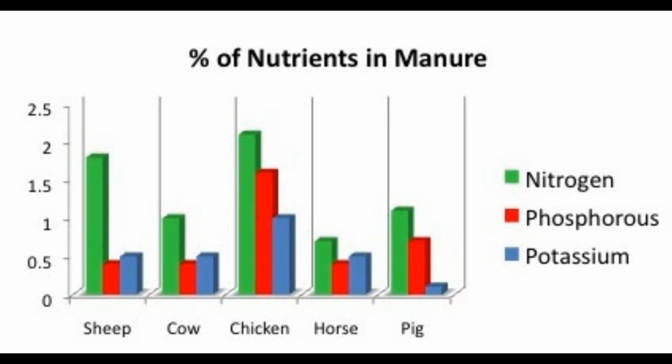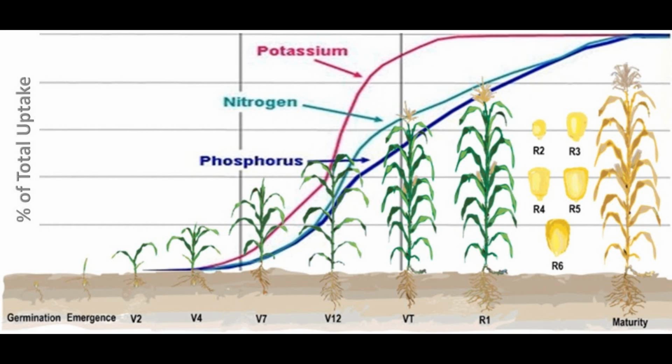Here is a chart of nutrient content from different manures. They all have relatively low potassium. Go back to the nutrients needed for corn, for example. Vegetables need a lot of potassium during flowering and fruiting, which they cannot get enough of from a single organic fertilizer.